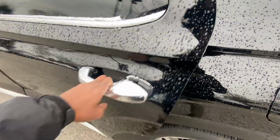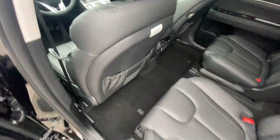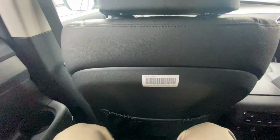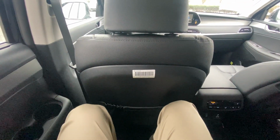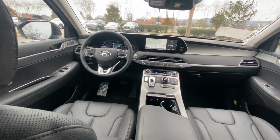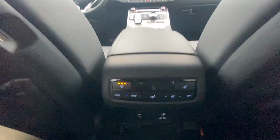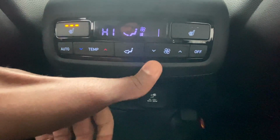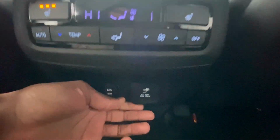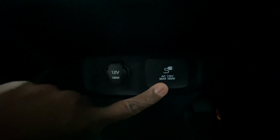On to the second row. So really good leg room back here. I'm 6'3", and I'm able to sit in the seat in front of me, as well as have plenty of room back here. And then back here, we also have our rear automatic AC controls. And then we also have 115 volt, 3-prong household plug in there. It's kind of dark.